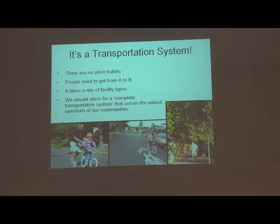So when we think about developing our bike network, we think about it almost like a transit network. The neighborhood greenways are like our bus system. They are our basic level of service that serves the whole community. We're able to implement them relatively quickly. They're low cost, they're low political capital, because people want less traffic on their street, they want slower traffic, they want good crossings, those kinds of things. So it's the backbone of our network in a lot of ways.